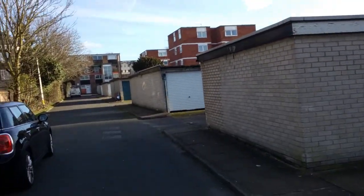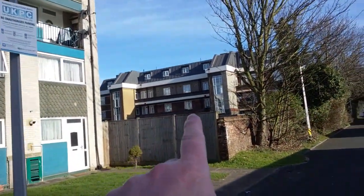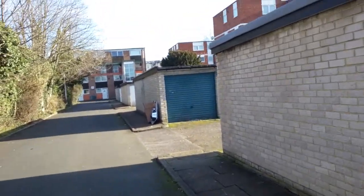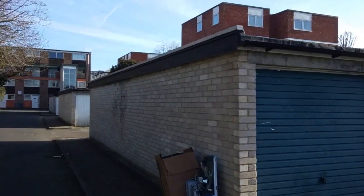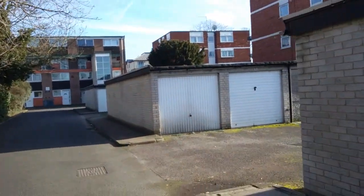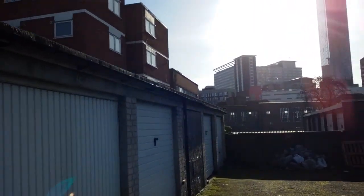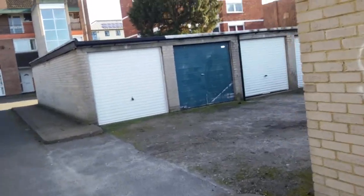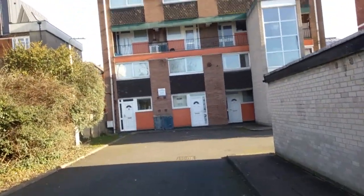Yeah, all these garages will go, these flats will go there. That's the back of what we've just looked at. I think that block there will probably stay. Yeah, all these garages will go, that block there will go, that block there will go. All these garages will go. That block at the end will go. Not quite sure about those 2 buildings there. Yeah, that's the school though, St Mary's School, I think that's called, I think, Catholic school. Maybe them 2 will go, I'm not sure, but this one will definitely go.